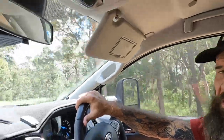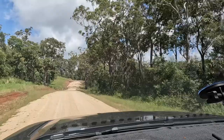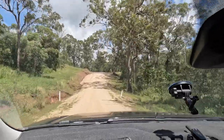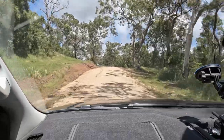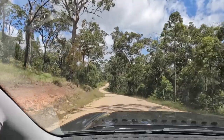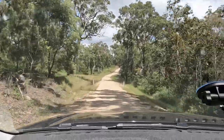Spent a few nights up there. This is the back road through Zigzag Station. So, yeah, a couple of creek crossings, a lot of bad weather through here about a month ago, but it should be right now. Spoke to the Rural Fire Brigade, and they said it's all good.